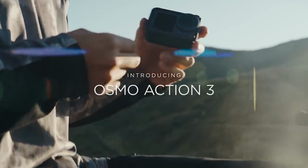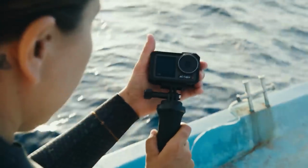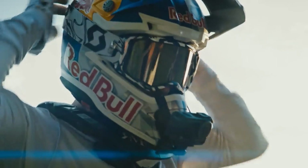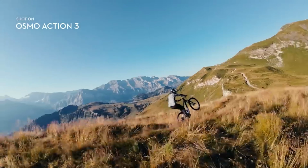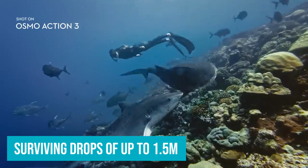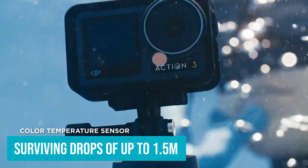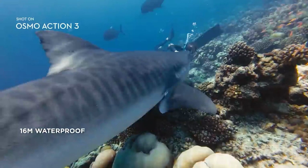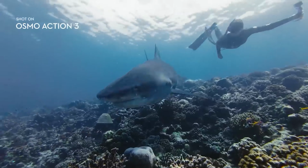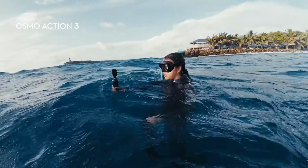There's even a second maglock mounting point on the side of the protective case for easy filming in portrait orientations for TikTok or Instagram Reels. Even without the case, the Osmo Action 3 is capable of surviving drops up to 1.5 meters and water as deep as 16 meters. This depth extends to 60 meters when used with the optional waterproof case. You can also replace the lens, so if it does get damaged, there's no need to replace the entire camera.